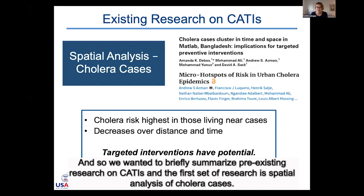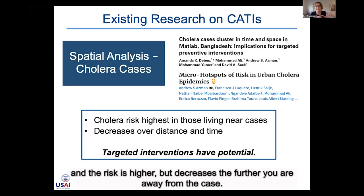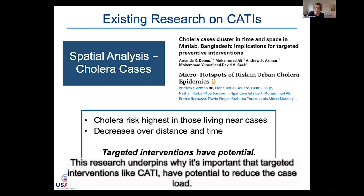And the first set of research is spatial analysis of cholera cases. And these two manuscripts show us that the cholera risk is highest in those living nearest to the cases. And the risk is higher but decreases the further you are away from the case. This research underpins why it's important that targeted interventions like CATI have potential to reduce the caseload.